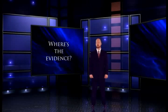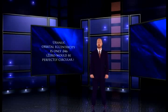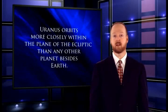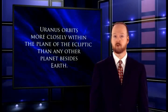First of all, Uranus is quite stable as it rolls along through space. Its orbit around the Sun is almost perfectly circular. Plus, its orbit lies more closely within the plane of the ecliptic than any other planet besides Earth. Surely a massive collision wouldn't have produced such a perfect orbit.